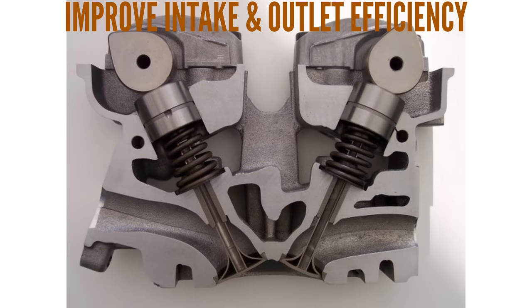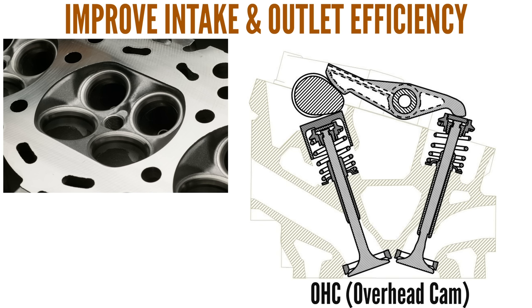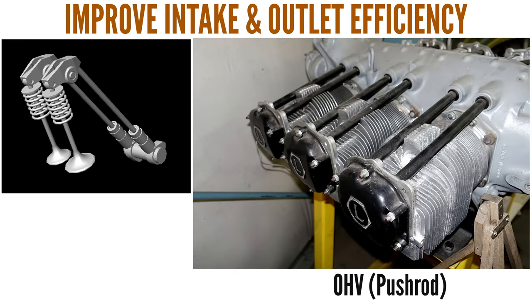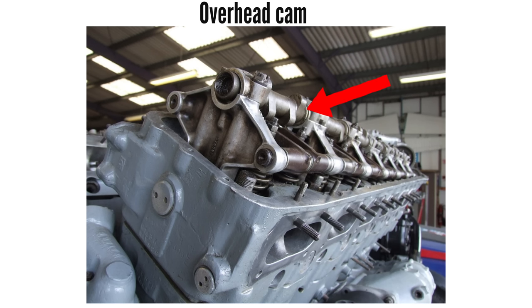But something that cannot be done on these engines is much improving air intake and outlet efficiency. And here's why. To improve intake and outlet efficiency, one would need more valves and different valve train designs, like overhead cams instead of the overhead valves or pushrod valve designs that these engines use. The widely used overhead valve engine heads are more compact, partly due to the camshaft being inside the engine block and not on the cylinder heads.